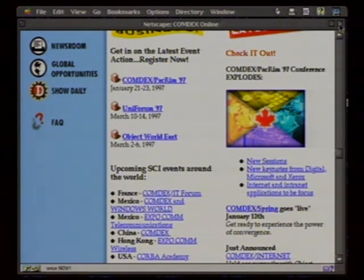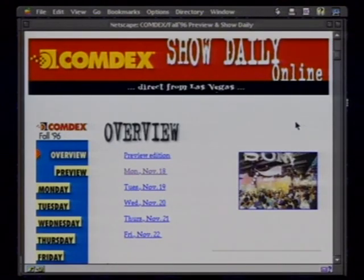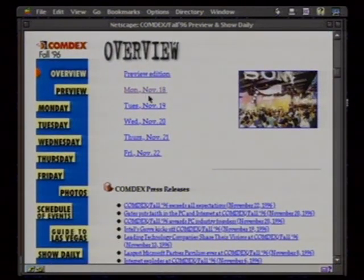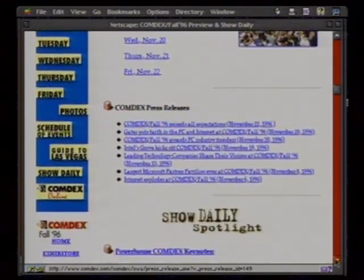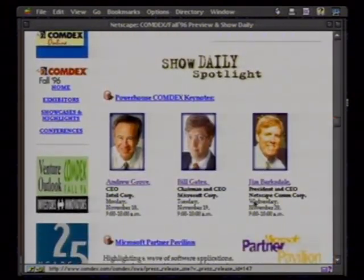If you want to find out information, though, about a particular Comdex, you need to go to the Show Daily online section, and what this will do is give you an overview of every day of the particular Comdex you're looking for. In this case, we're looking at the Fall '96 episode. And here we have the different days listed. We could link to each of those. We also have press releases about Comdex, as well as summaries of the keynote speeches from Andy Grove from Intel, Bill Gates from Microsoft, and Jim Barksdale from Netscape.